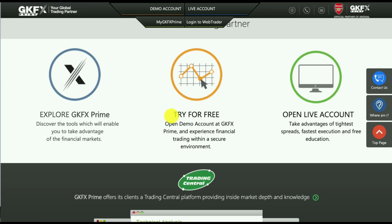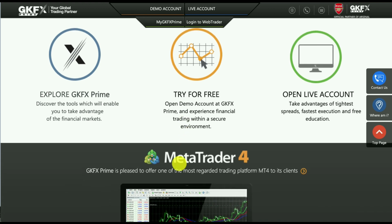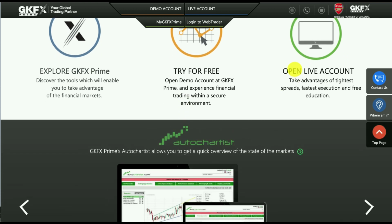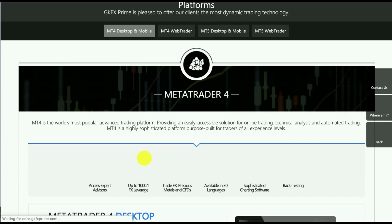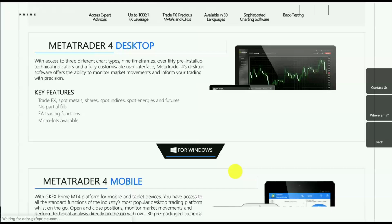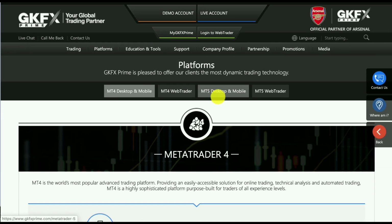You can open a demo account here at GKFX, and that's a great way to test out the platform and, of course, the services here too. And then, of course, you can open a live account. Before I show you how to open an account, I just want to show you the list of platforms on offer. So these are downloadable for your desktop and also an app for mobile too. Then we've got the web trader, which we'll take a look at, and then also the MT5 for desktop and mobile, and the MT5 web trader too.